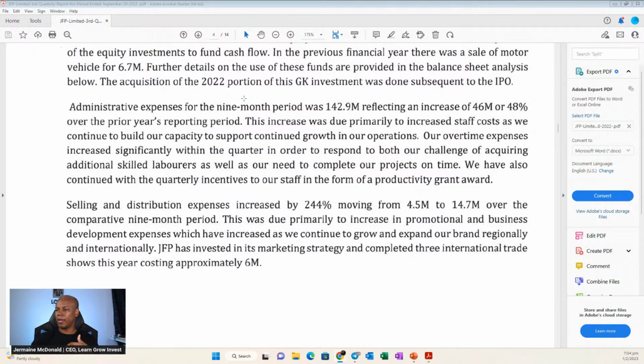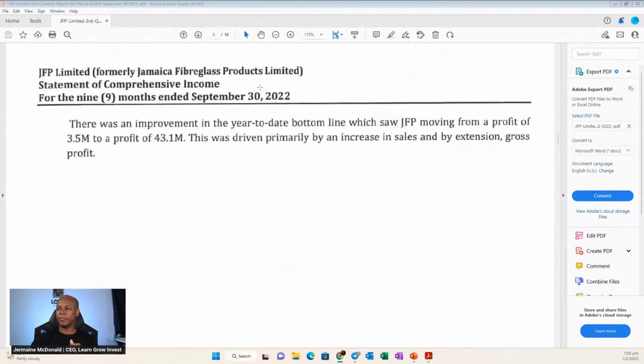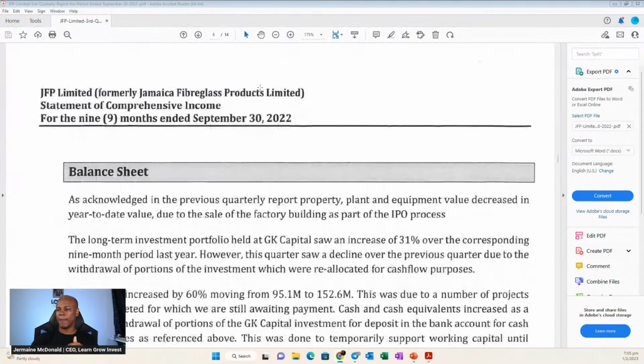And it's saying here, selling and distribution expenses increased primarily due to promotional and business development expenses, which have increased as they continue to grow and expand their brand regionally, right? That's normal there. Okay. And there's an improvement in the profit. We spoke about that.